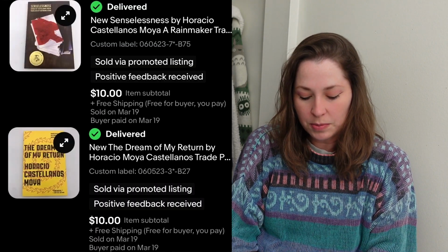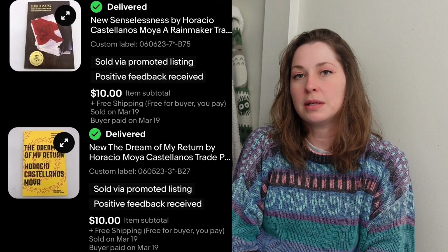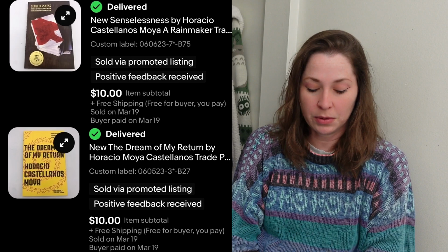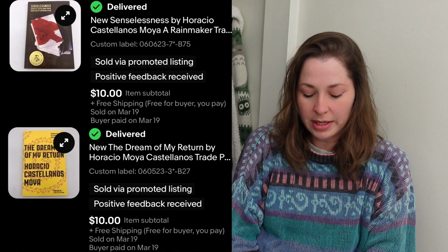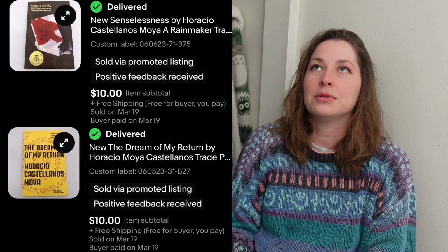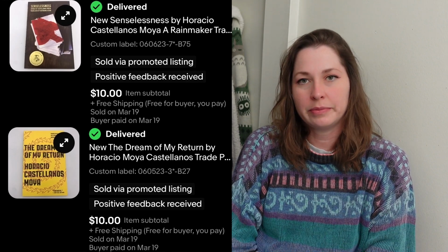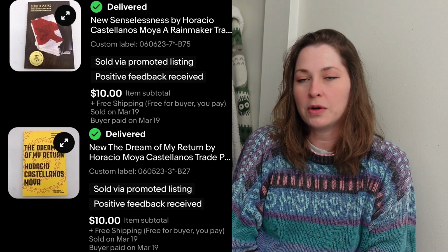This is 2 books. Both of these books were bought by the same person. I have 20 cents into these books because I bought them at that big book buyout. So I turned 20 cents into $20, and it cost $5 to ship these. So I made, you know, 12 bucks.